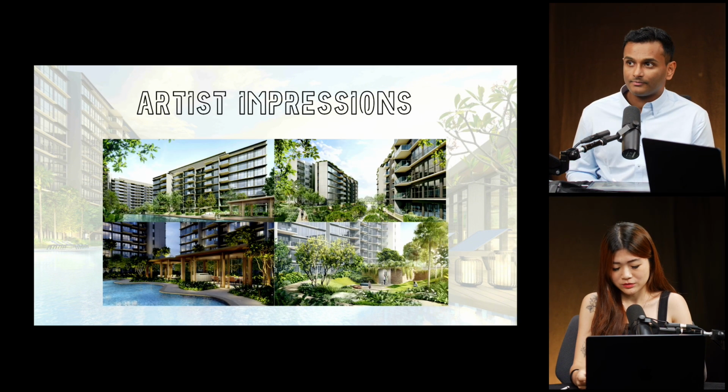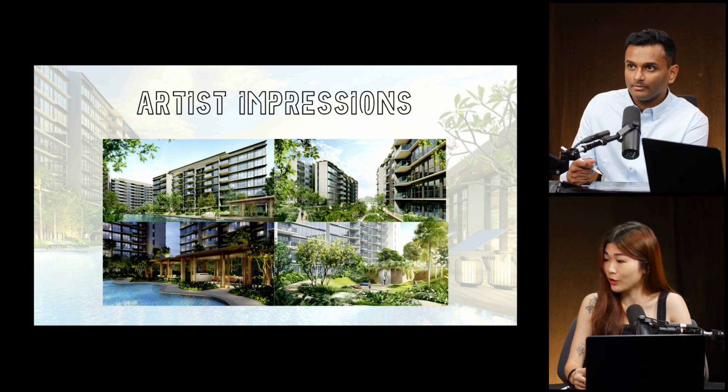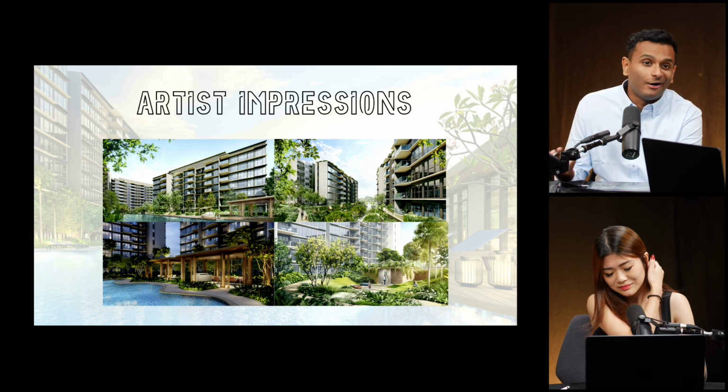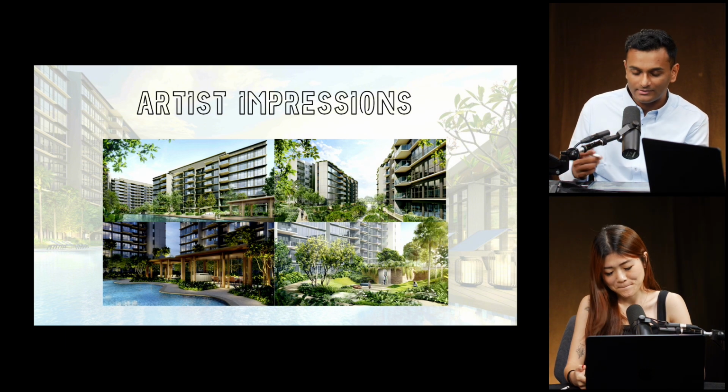Yeah. Now diving right into the artist's impressions of how Parktown will actually look like. Very nice. A lot of greenery. The name is already Parktown, right? So yes, of course they have to factor in the greenery as well. So I think it looks very nice.